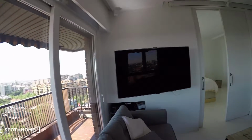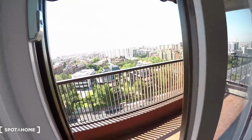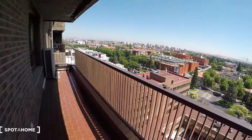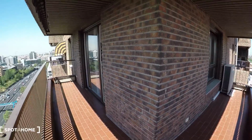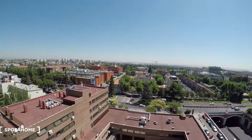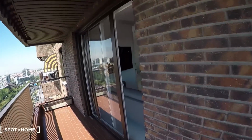All right, check it from this side. And now you see we have here balcony number one. It's a long balcony. So check it from here. And then this is the view that you will see from this side. Balcony 2 is over there. We'll come later.